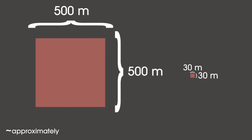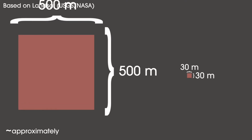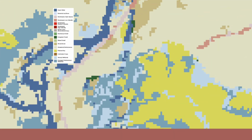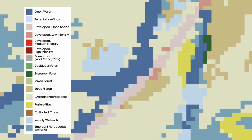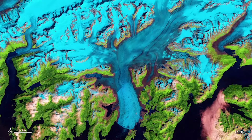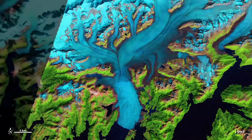You see, depending on what satellite is taking images, a pixel can cover roughly an area of 30 to 500 meters squared. For imagery captured by Landsat, a pixel is 30 meters squared, or about the size of a baseball diamond. However, part of that pixel showing forest might actually be water or shrubs. By taking land cover observations, citizen scientists can help answer these questions when it comes to land cover maps.